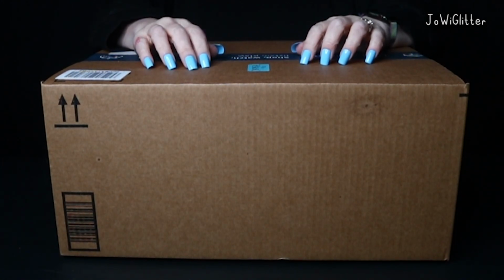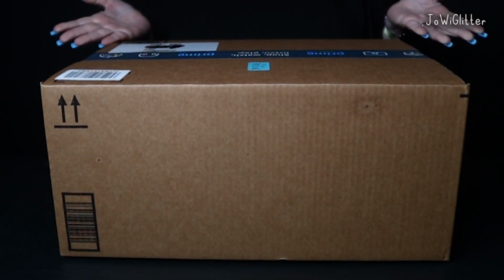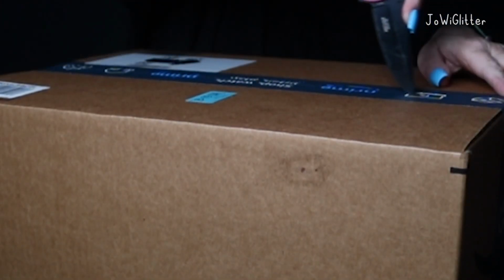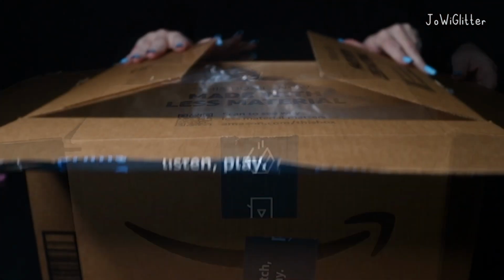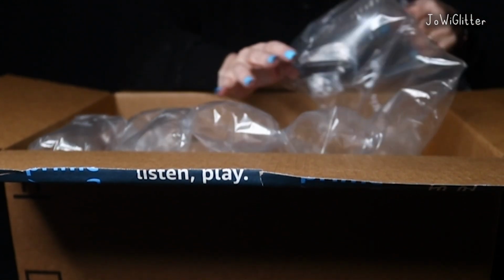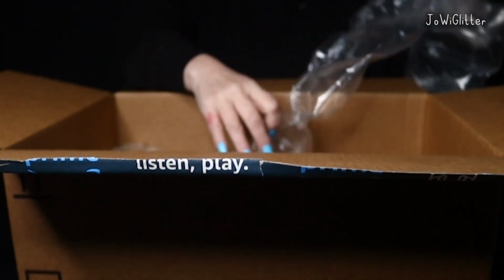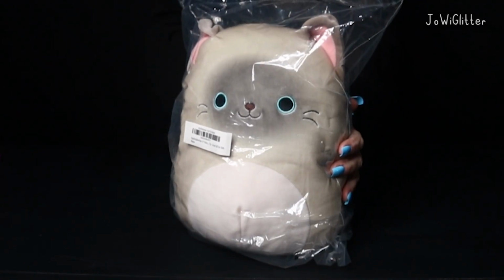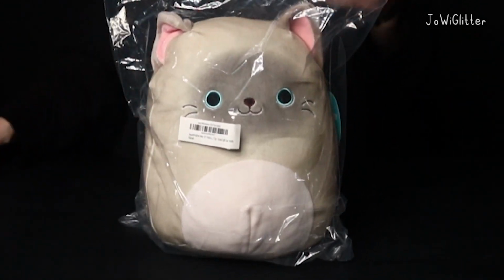Okay, so the last Squishmallow joining my family is in this box. And I do remember who it is now because this is from Amazon. I don't know why I forget what's in here until I see the Amazon box. Then I'm like, okay. So let's get this one open. And once again, Amazon has put a lot of the bubble stuff in here. So we have Felton the Siamese cat. Aww, he's so cute. Okay, I want to get him out.